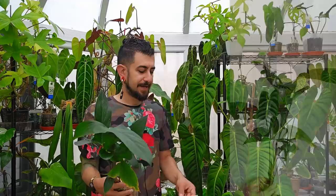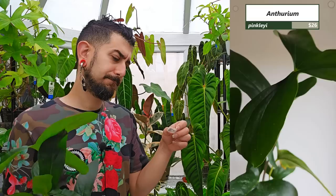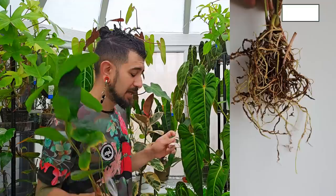And this is the Anthurium pinklii. I will add it at the top, as I usually do, including prices and all of the above. But this is quite a cool little plant, and I've tried to do some prior research before I bought these plants in, just so I can also share that with you.